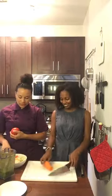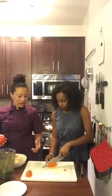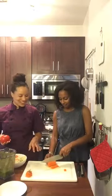But you can use the shredded carrot in a bag. I don't know why lately I haven't been able to find them as easily, but fresh carrots have way better crunch to them. So if you have the time, go ahead and chop up your own carrot.